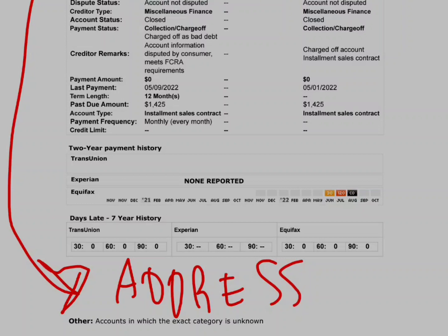This is, it's not reporting to Experian. Never mind. I'm stupid. Okay, so, this is a charge-off, collection. Remember that story? It cannot be a charge-off and a collection at the same time.